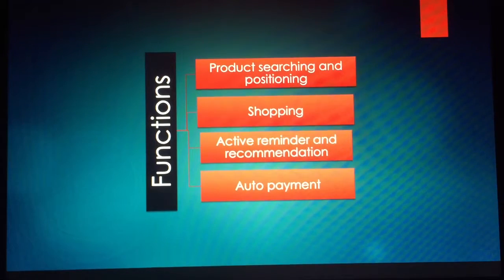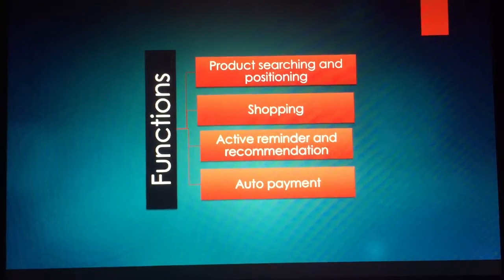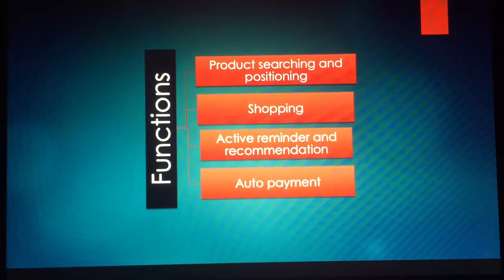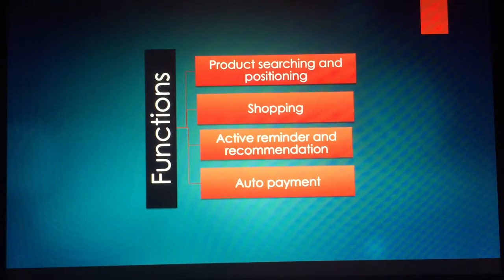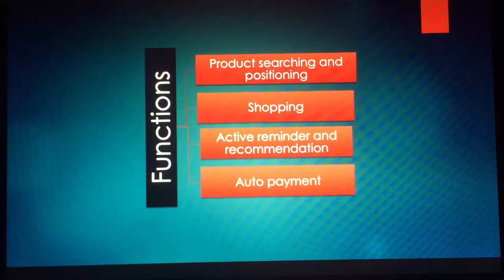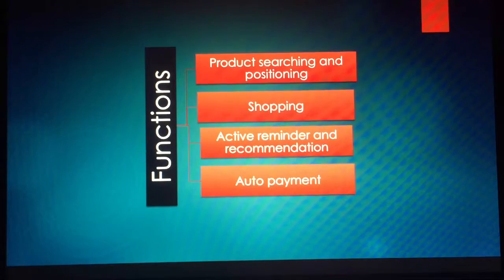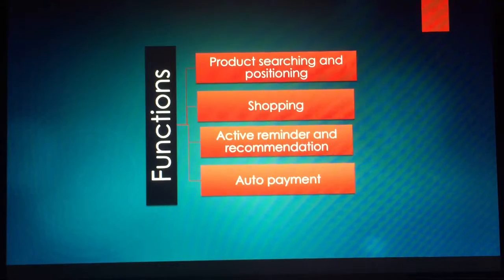Third, active reminder and recommendation. As we would collect all customers' shopping records, we will analyze the user's shopping behavior and the relation between buying different products. This is a help to the business. In this way, we can know about the behavior of the customers and their choice of products, like what kind of products they like and what kind of products most of the customers don't prefer to buy. So, we will provide suitable recommendations and reminders for providing a personalized shopping experience.